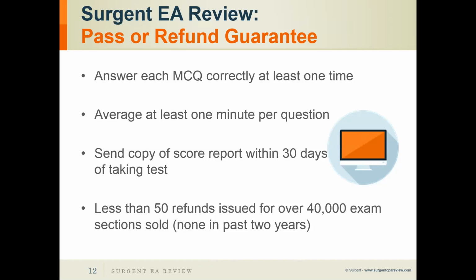For people that have done that studying, we have issued less than 50 refunds since 2004 on this course, which is over 40,000 exam sections sold. Actually, at this point, it's probably closer to 45,000 plus exam sections sold. But we haven't done a single refund in the past 2 years. In fact, come early next month in August, it will actually be 3 years since we issued a refund.